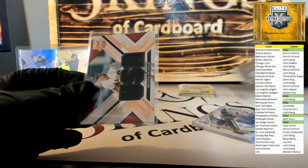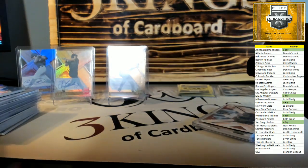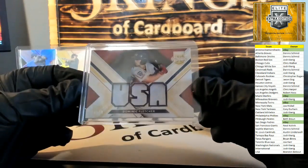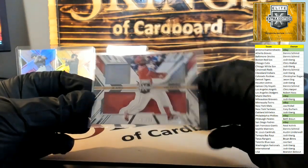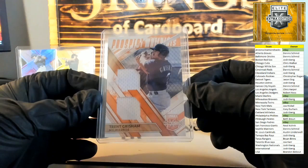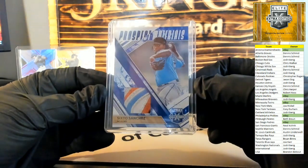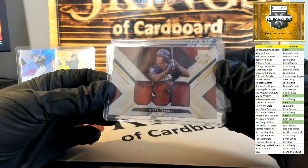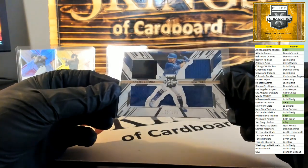Let me move these over here. Bryson Brigman. Byron Allura, Dominic Fletcher, Adele, Trent Grisham, nasty, nasty patch on this one, numbered 3 of 5, Sixto Sanchez to Miami. That was by far the nastiest patch in the case. Riley Green, he's a Tiger. Gimenez.